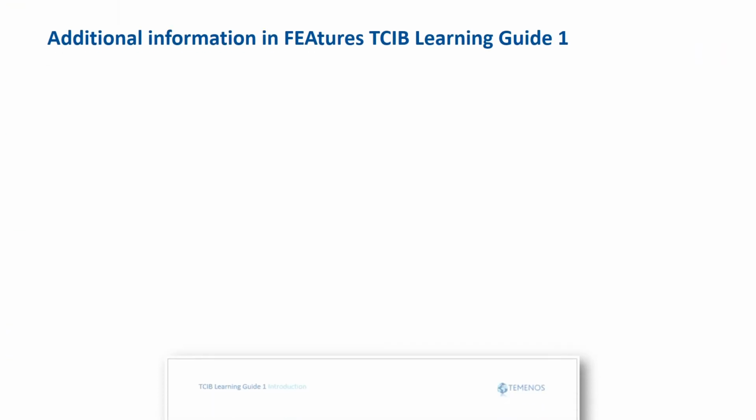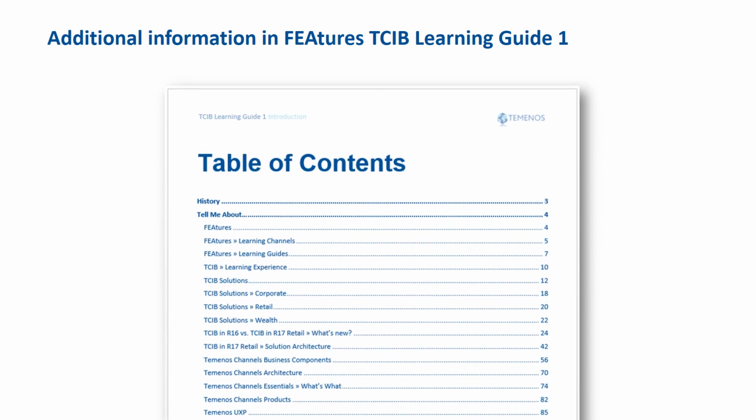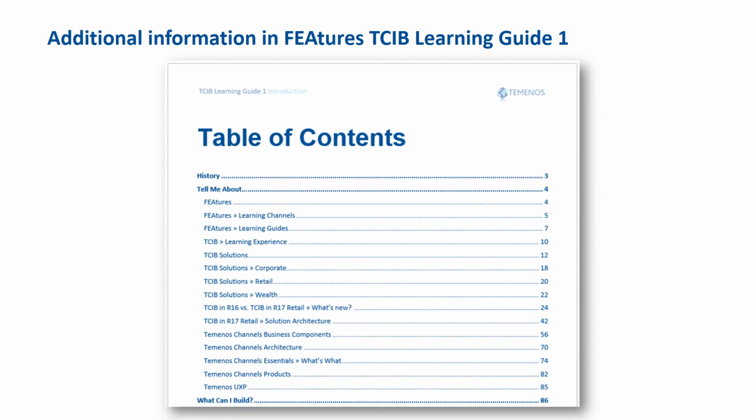You may find additional information on Temenos Channel's business components in the new features TCIB Learning Guide 1, available from summer 2017.